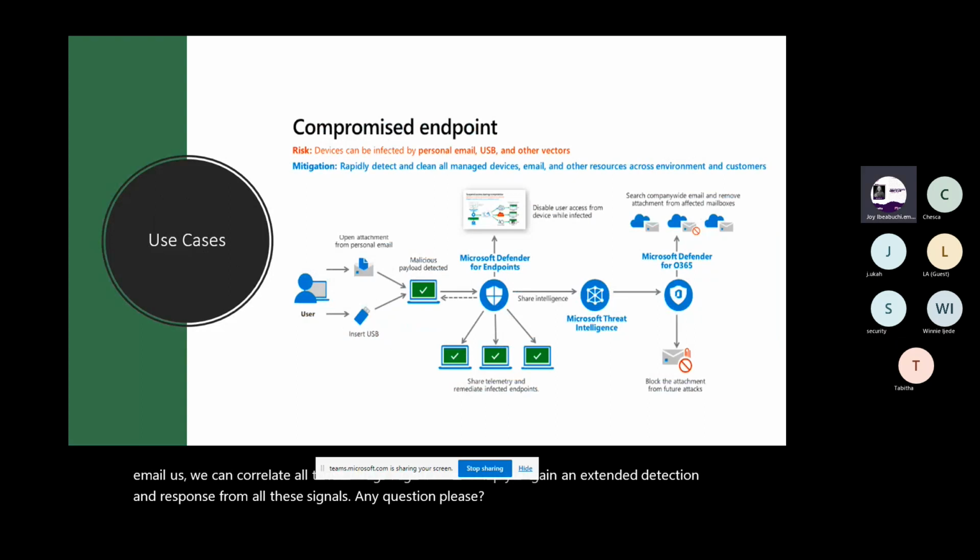Okay, so let's look at a typical compromised endpoint, right? A device can be infected either by personal email, USB, and other vectors. In this scenario, we want to rapidly detect and clean all the managed devices, the email, and other resources across the environment. So a user called Paul is sitting probably at home, and on his work laptop, he opens his personal email, because there's nothing wrong there. He opens a browser, goes to his personal email, and then he opens it.